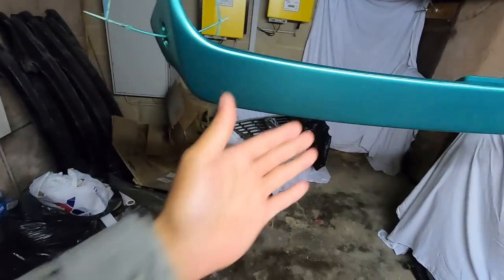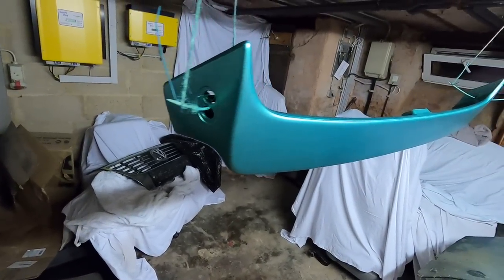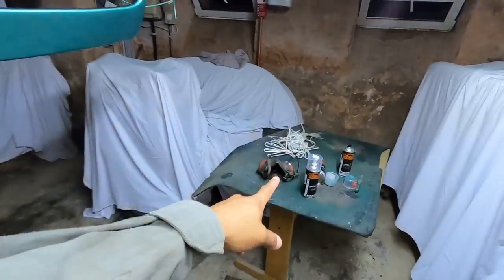I mean, you guys saw the headlights. It looks great right now in this base color finish. But once the clear's on there and it's just glossy, it looks absolutely incredible. So it is now time for some clear.